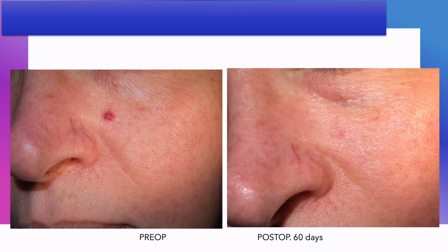We didn't use a surgical blade in this case, and we didn't perform incisions or use sutures. The time of recovery was fast without any complication. In the right picture, we can appreciate the healing after 60 days from the laser procedure, with no residual scars and with a favorable skin texture.